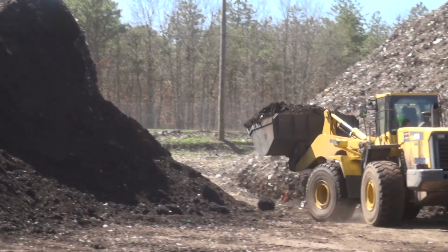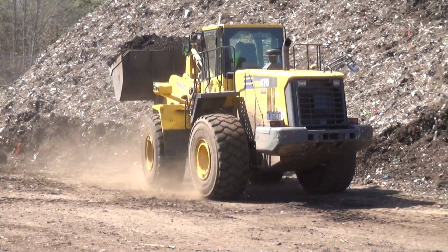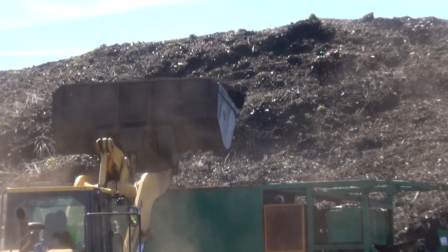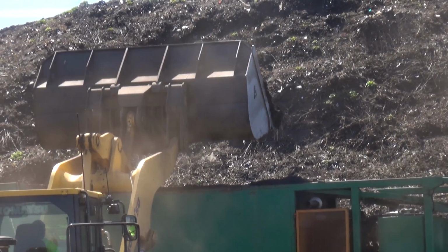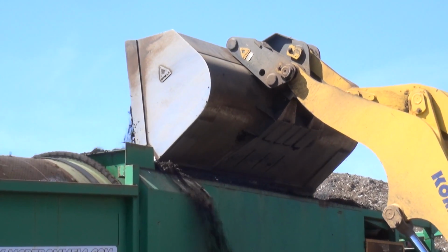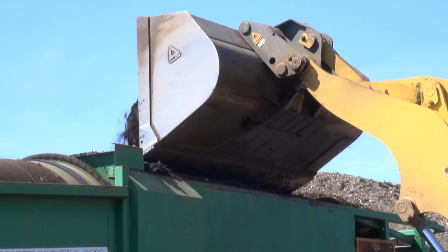Following composting in windrows, the material is moved to the curing piles for further decomposition. Curing piles are located along the perimeter of the site. The material is allowed to cure for at least 90 days before final processing. Cured material is screened to produce a finished compost product.